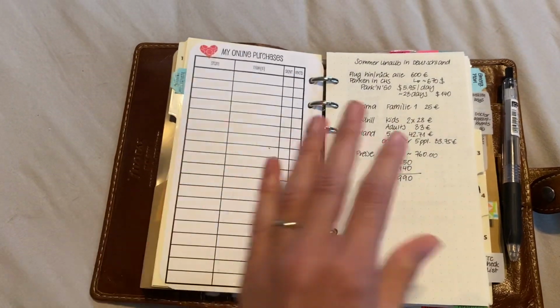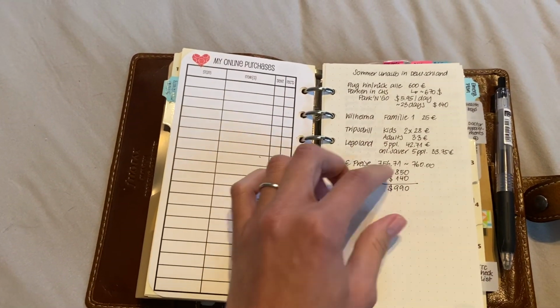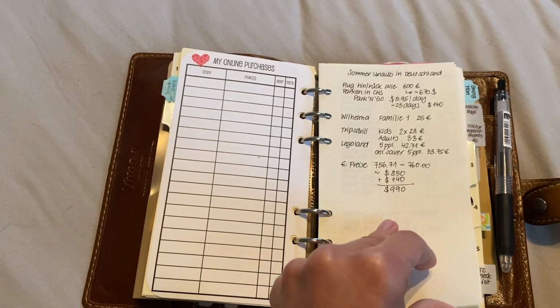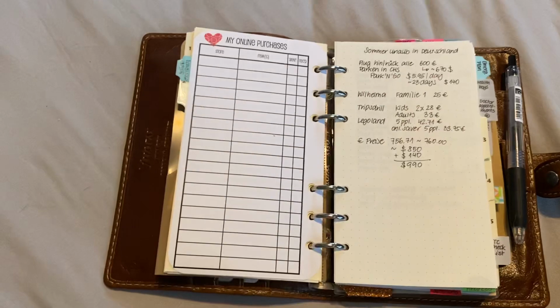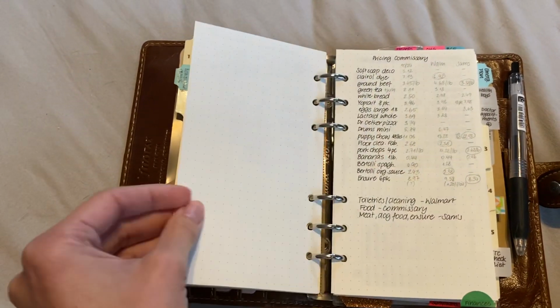And then here I've been brainstorming. I'm going to Germany in the summer, and I'm brainstorming how much everything will cost and how much money I have to save up, because I'm taking my boys with me and we're going to visit family and do a bunch of fun things as well. So that's what I did here.